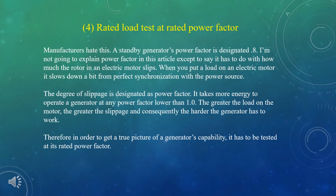The fourth document has to do with rated load test at rated power factor. The manufacturers hate this. A standby generator's power factor is designated 0.8. I'm not going to explain power factor in this article, except to say that it has to do with how much the rotor in an electric motor slips. When you put a load on an electric motor, it slows down a bit from perfect synchronization with the power source. The degree of slippage is designated as power factor. It takes more energy to operate a generator at any power factor lower than 1.0, or unity power factor. The greater the load on the motor, the greater the slippage, and consequently the harder the generator has to work.